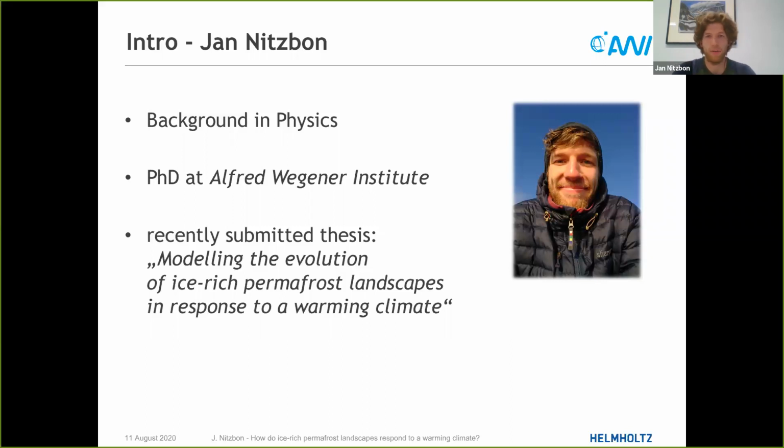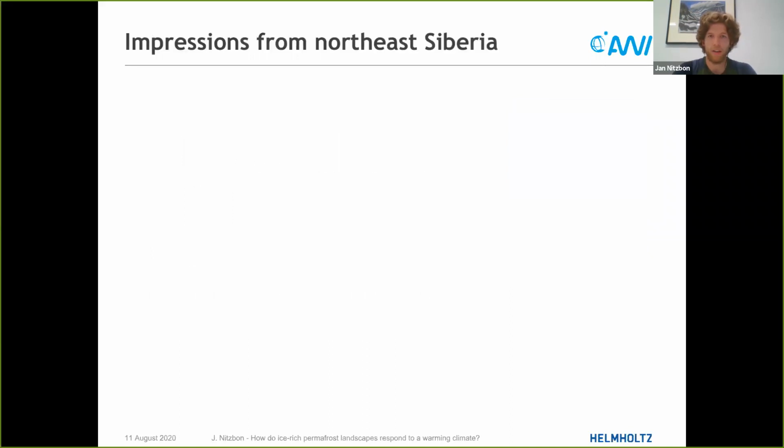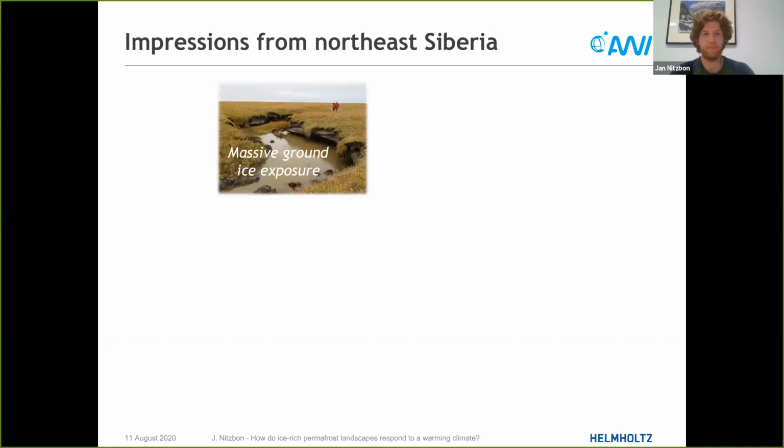I would like to start off today by giving you some impressions from the field sites I've been working on in Northeast Siberia. More precisely, it's the Lena River Delta. I just want to show a couple of pictures now from an expedition I participated in 2017, at the beginning of my PhD, which was very helpful for me as a modeler to get a feeling for these landscapes. What you can see here, for example, is an old Yedoma landscape with an exposure of massive ground ice under the surface.